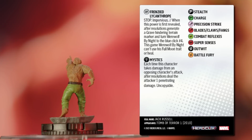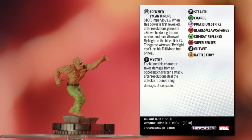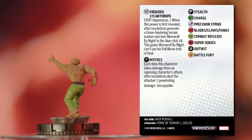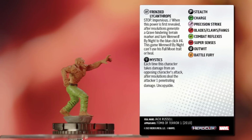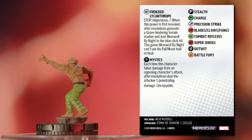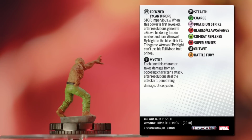Tomb of Terror back in 2010. Might be a little tricky to find. I remember Tomb of Terror when it came out. I was becoming a big fan of the Marvel monster stuff. So I don't believe you can find it online, but you can find it in individual issues out there, maybe at your local comic stores. So there we go. That is the Werewolf by Night that we'll be getting in the Play at Home kit.